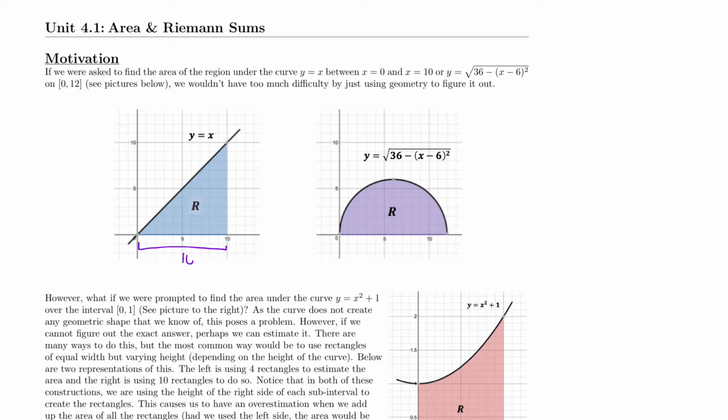This is 10. This is 10. I know the area of a triangle. It is 1/2 base times height, which is 1/2 times 10 times 10. That's going to be 50. Cool, done. I can find that area. All right, no big deal. We are on a roll.